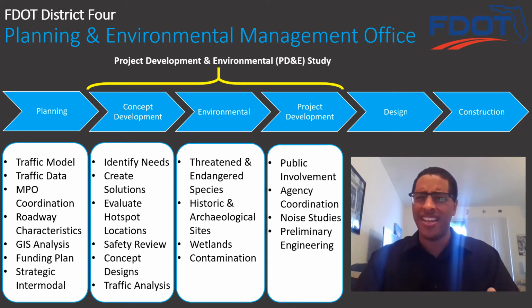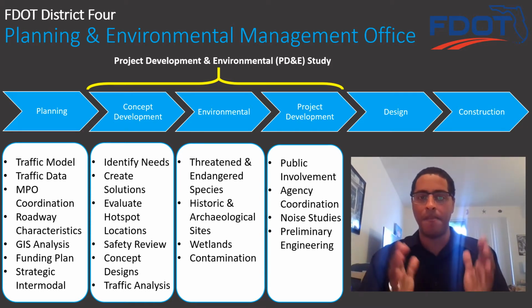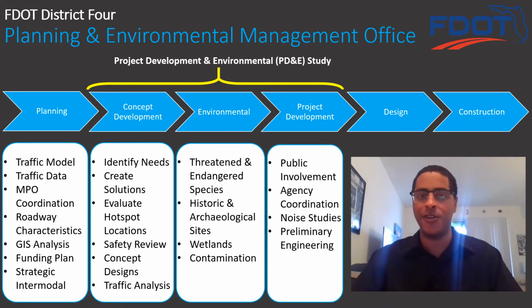So what exactly is it that we do? No one wakes up one day and is like, I want there to be a roadway right here, and then boom, construction begins as soon as possible and the roadway is created. That's not how it works. There's actually a huge process that we must follow that can take even years to complete before construction can start. And this process that I speak of starts with the planning phase.